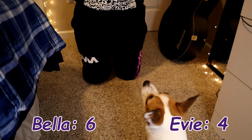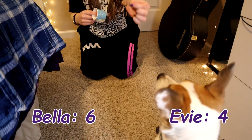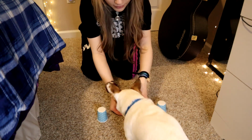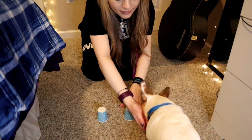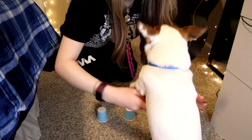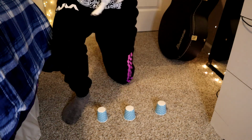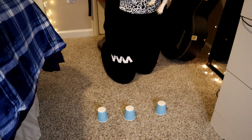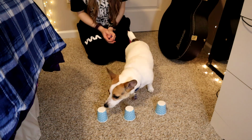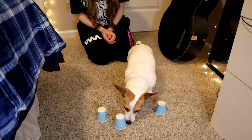So for the next challenge, we take a treat and put it under 1 cup. So we're gonna take it, put it under a cup, leave it, Evie sit. Okay, so she definitely knows where it is. And then now we gotta take her out of the room and bring her back. And then now we see if she still remembers which one the treat is in. Find the treat. Yes, good job. Okay, it took Evie 5 seconds to find the treat under the cup.